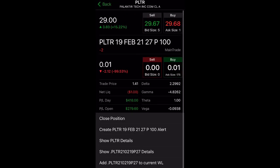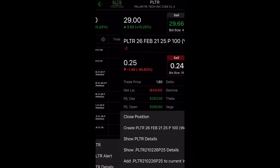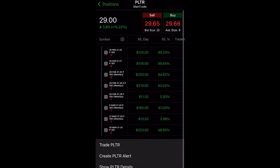This one is a 27 strike price. I collected $141. So this premium I get to keep upfront. It's given to me upfront versus I have to pay the premium on option calls. That's why I try not to buy options. And the rest are other dates.